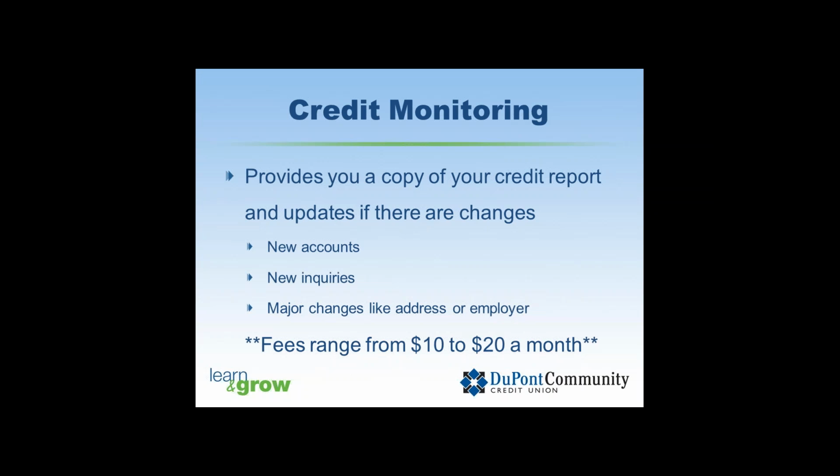What happens is this particular company will monitor your credit report, and they will let you know of any type of new accounts that have been opened, any type of inquiries, which means that someone has pulled your credit and is reviewing it for maybe a loan decision. Major changes, like maybe there's been an address change on your credit report, or maybe an employer has been reported on your credit report. These types of things will be what you get from a credit monitoring company. And like I said, you do have to pay for it. So it could cost you close to $200 a year.